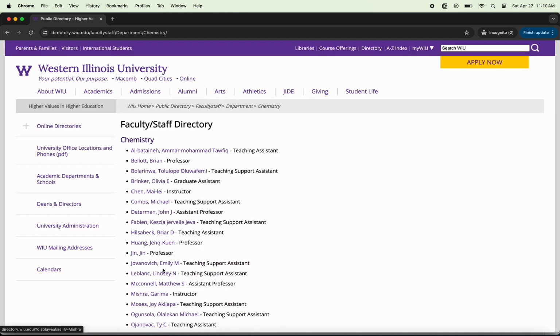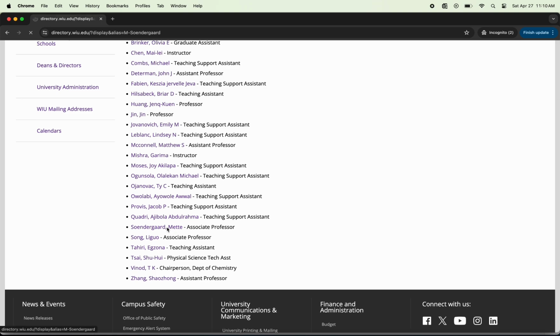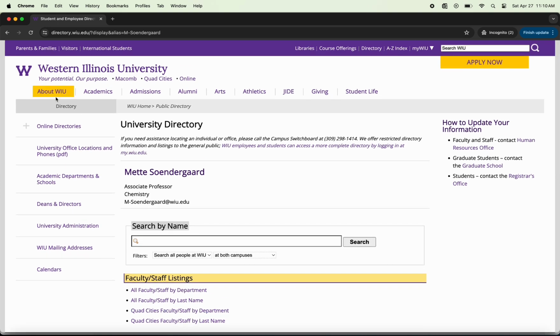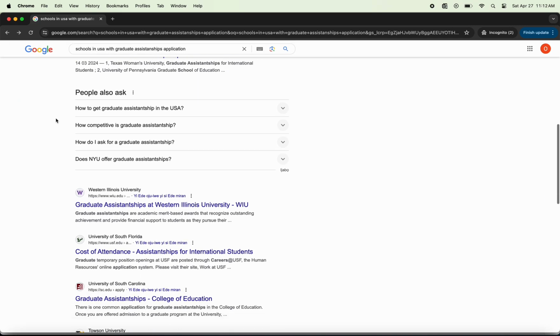So let's say I'm looking for the staff in chemistry department. I can check the faculty and staff directory so we can see the names of all professors and teaching assistants in that department. So let's just click on one randomly and we can see the email and the position. So yeah, that is that about this school. I hope you enjoyed it.